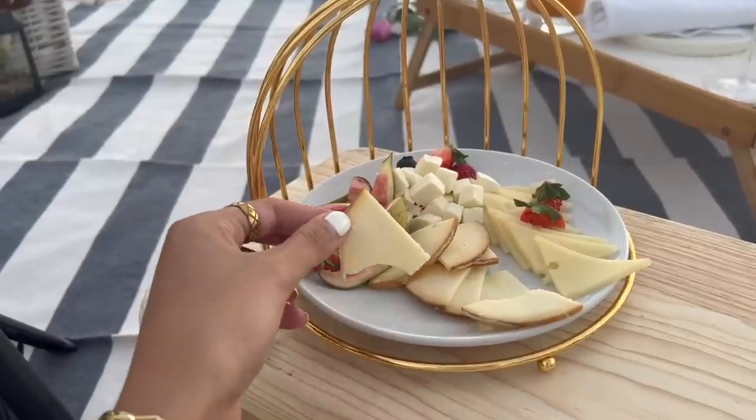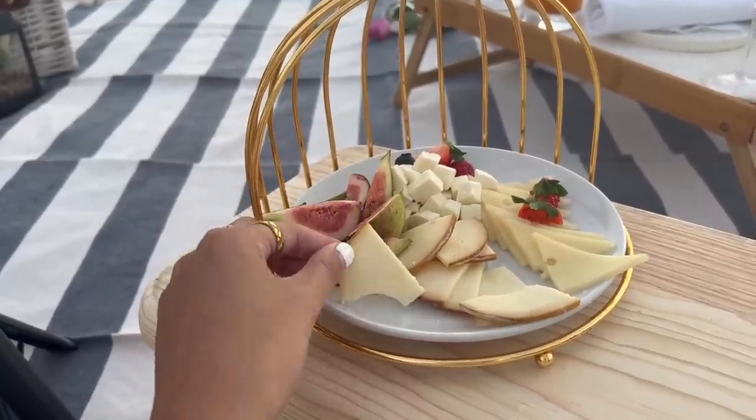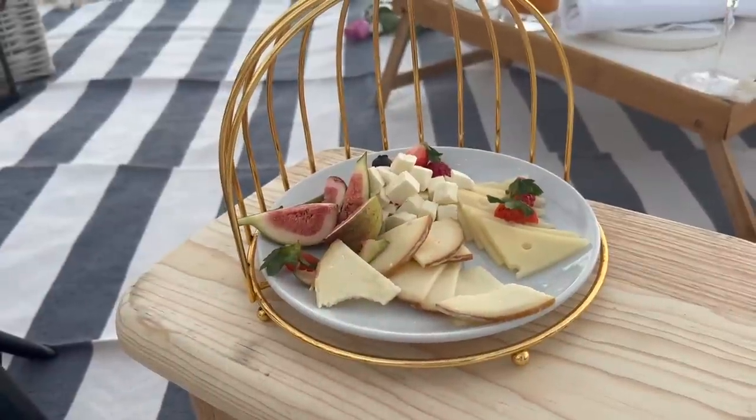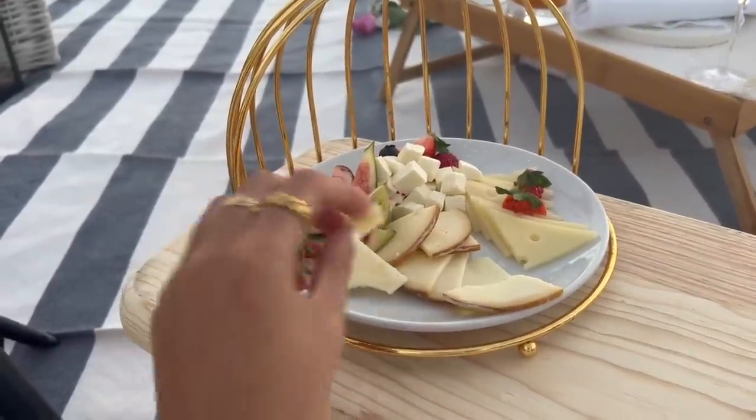This cheese reminds me of what we would get during wine tastings in Italy. This is like a mozzarella. I haven't had this one. It looks like a Swiss. Mm-hmm. I think I like this one best.